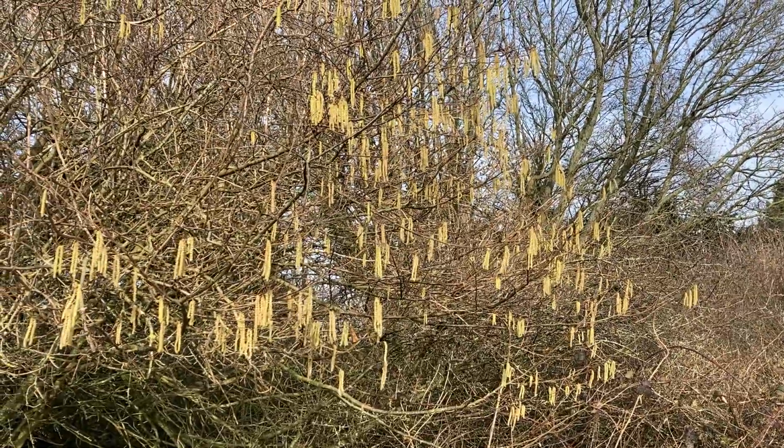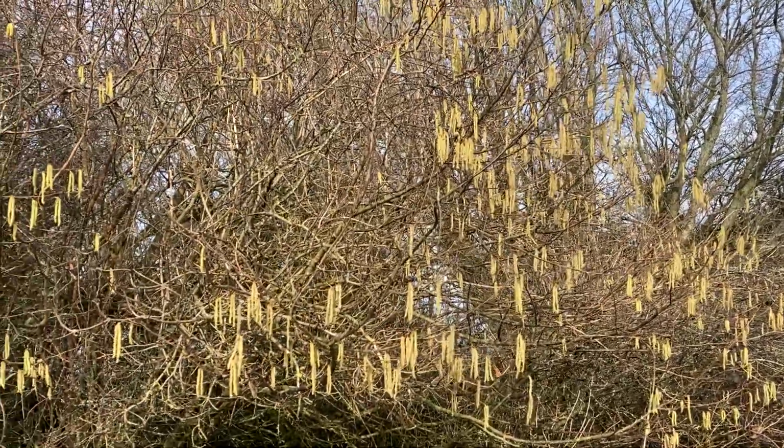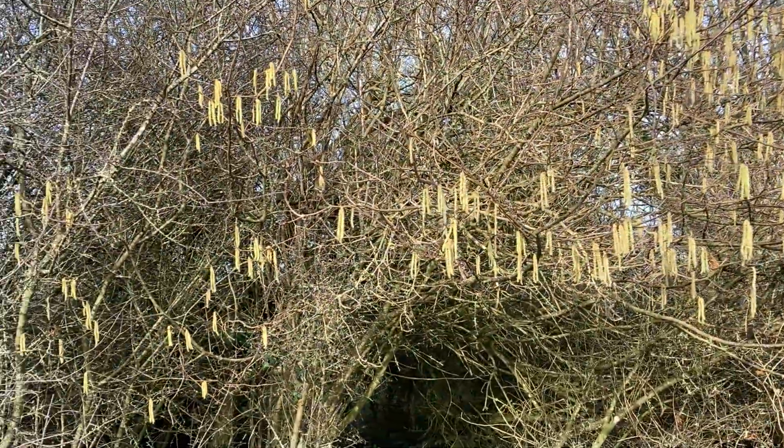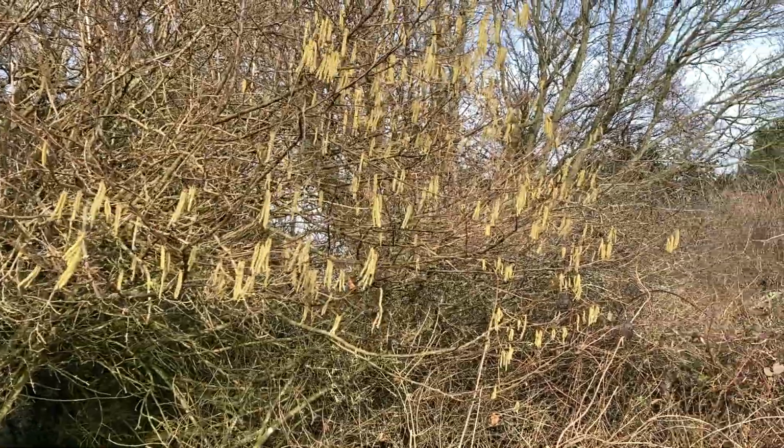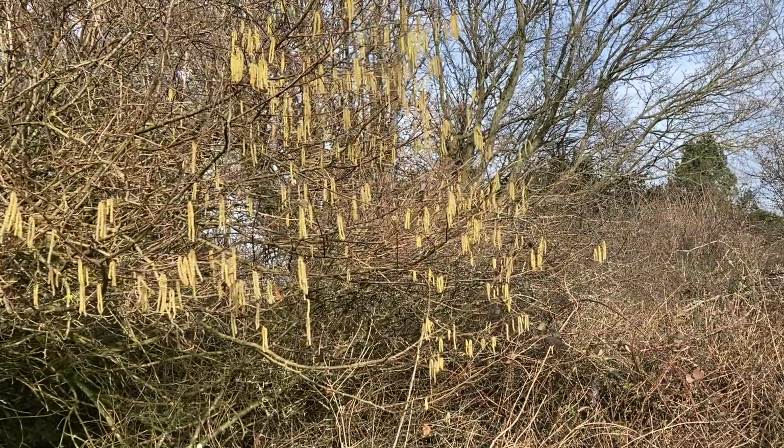More hazel catkins, a lot of hazel catkins on this particular tree. Being serenaded by the sound of birdsong and distant chainsaws. I don't know what's going on, but the birdsong's phenomenal.